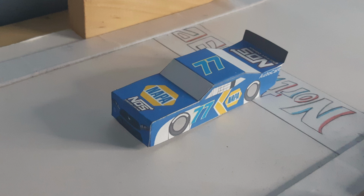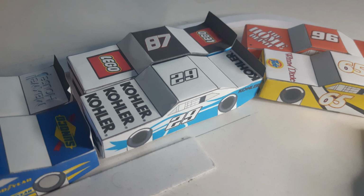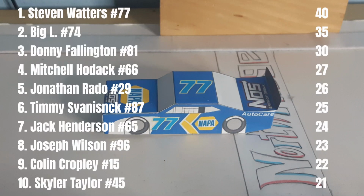Alright, so congrats to 77 Stephen Waters, so I think led every lap in this race. And shout out Donnie Fellington, that dude battled hard even though he fell back near the end. And Jonathan Rado, I'd say he should have pitted for that damage, but considering he still finished 5th out of all this, it's kind of a good thing he did in hindsight, but still.